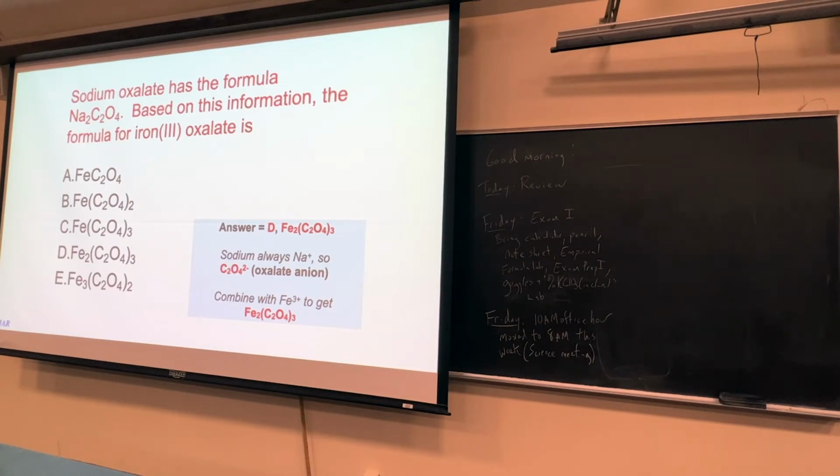And that's a valuable thing because, like I said, there are a lot of polyatomic ions out there. I don't know them all, and I don't expect you to know them all. But this is a way you can figure out what the charge will be on them. So, any questions on them? Cool.